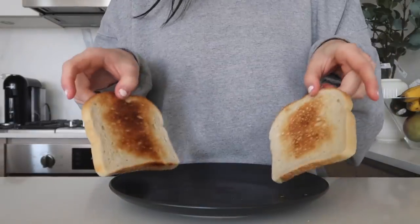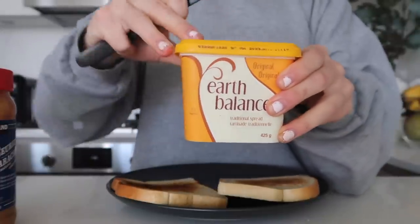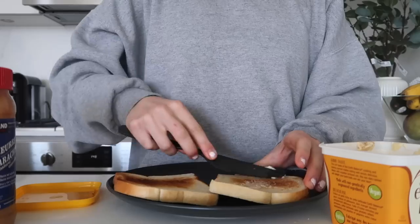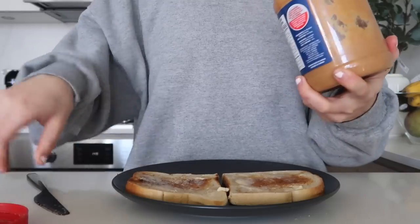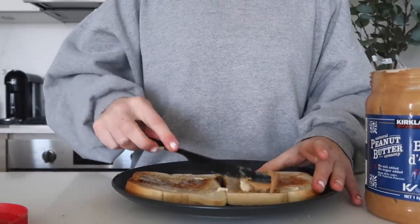So this is just sourdough bread, by the way. I'm just gonna be putting some of this vegan butter on it. I honestly really like this one. And I don't really notice that big of a difference between real butter and vegan butter. Now I'm just going to be putting peanut butter over top of the butter because it just tastes so much better when your toast is buttered before you put peanut butter.